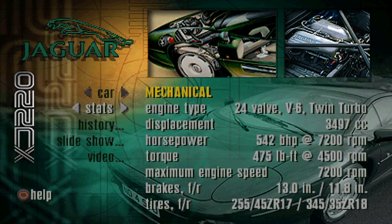from standstill to 60 miles per hour in less than 4 seconds and take it to a top speed of over 210 miles per hour. The XJ220 remains one of the world's greatest supercars, with streamlined looks and outstanding acceleration that provide a truly inspiring driving experience.